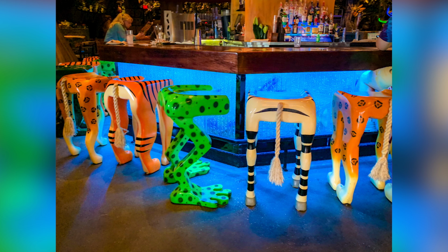One of my favorite things about it was the bar stools at the bar. They all look like animal legs, and so when someone sits on it, it looks like they don't have human legs, they have animal legs. It was very comical. We didn't take pictures of people sitting in them, we just took pictures of the empty ones, but it was very funny to see.